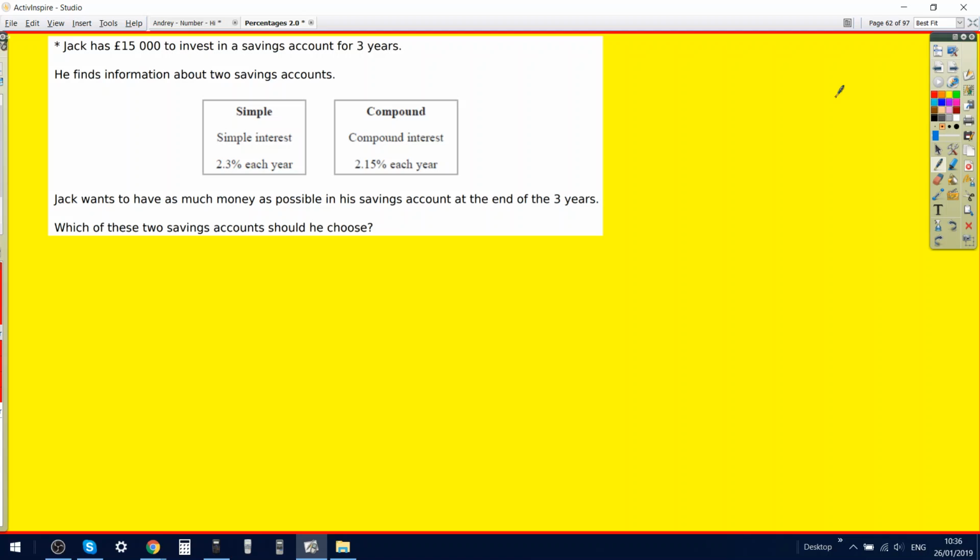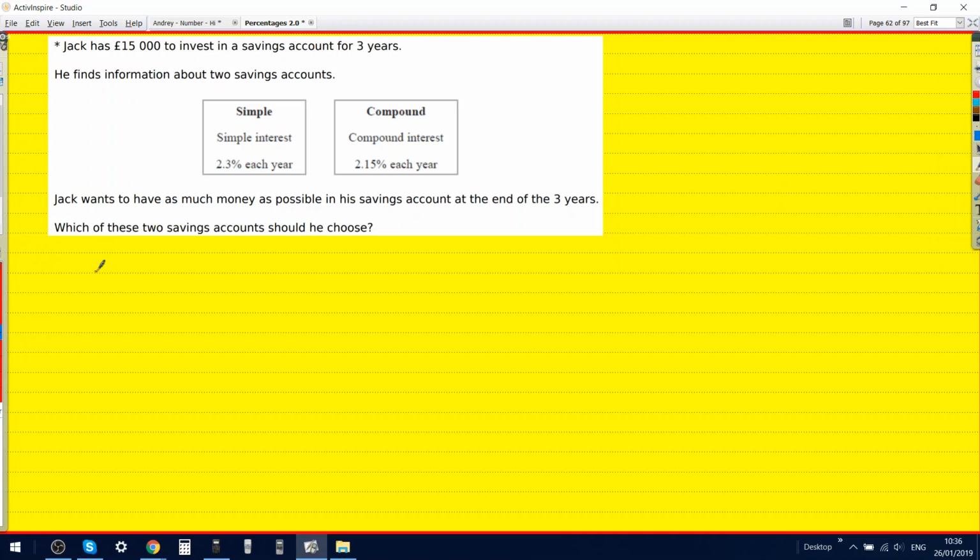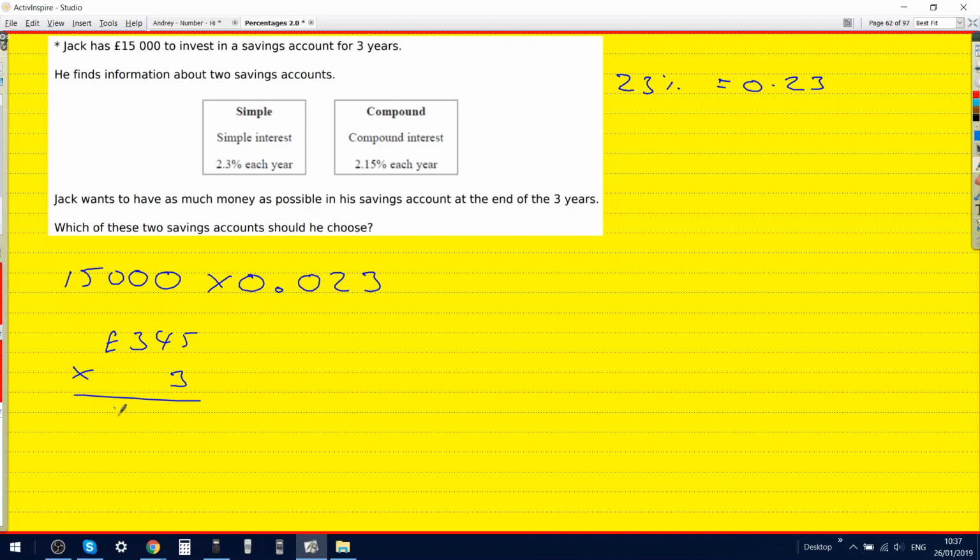How would you do the one on the left, the simple one? Would you do 0.23 times 15,000? What would be 23% as a decimal? 0.23. Okay, times 0.023 gives 345, because that's over 3 years. If you times that by 3, it's 1,035.